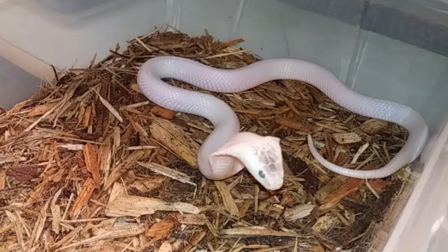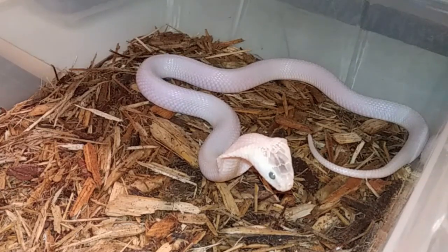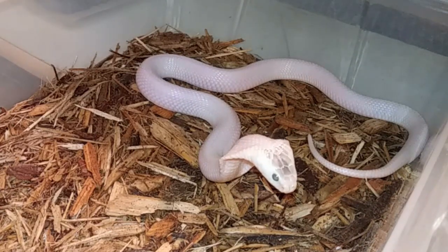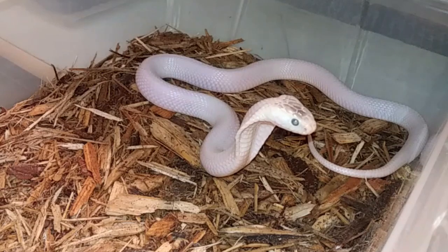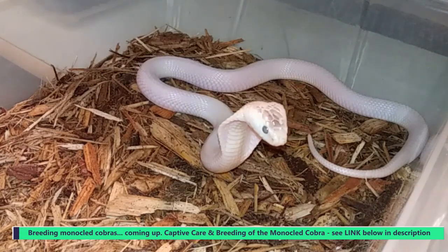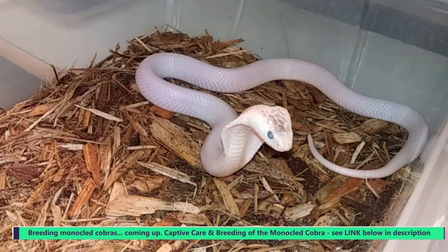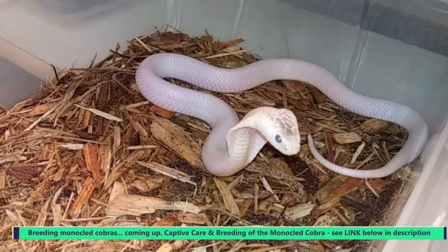But they're pretty simple to keep, and they're even easier to breed. You don't got to be a rocket scientist to breed Monocle Cobras. They're really simple to breed, and I'm going to tell you all how to do it. And actually, we'll put a link to my article. I wrote an article about Monocle Cobras when I was breeding them, and it runs it down to you step by step exactly what to do. It's really easy. Monocles are probably easier to breed than corn snakes.